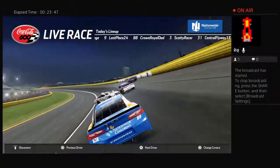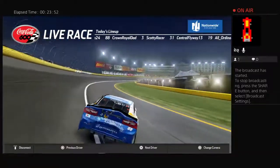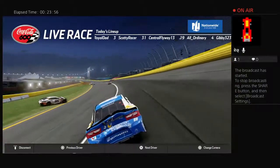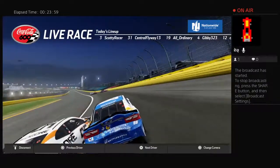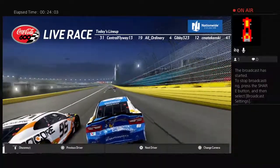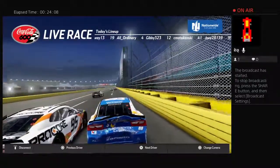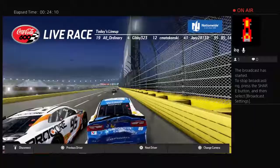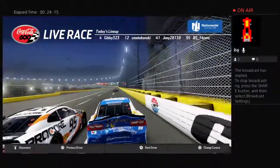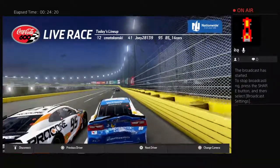Oh, trouble! Right in front of the field. It's going to take out everybody. The 19 is involved. 88 with damage. Half the field crashed in turn 2. This changes everything. Not a question of if, but when that late race yellow will happen. And it did in a major way. The leader, Shane Gainey, getting on the apron. Nowhere to go for the rest of the field. Calamity. Calamity Corner, the big one at Charlotte.